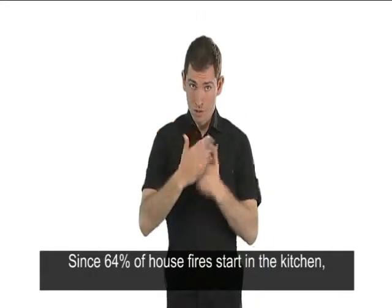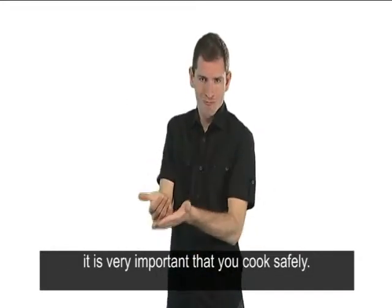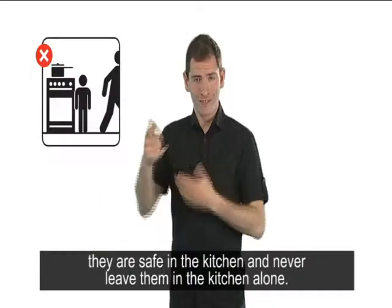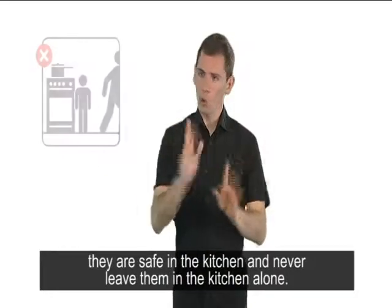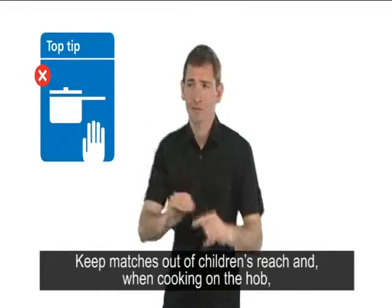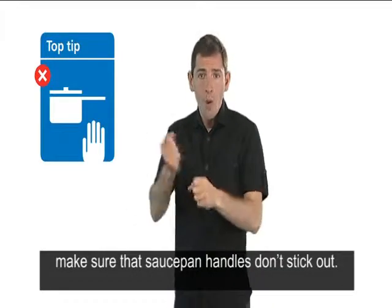Since 64% of house fires start in the kitchen, it is very important that you cook safely. Children are especially vulnerable, so make sure that they are safe in the kitchen and never leave them in the kitchen alone. Keep matches out of children's reach and, when cooking on the hob, make sure that saucepan handles don't stick out.